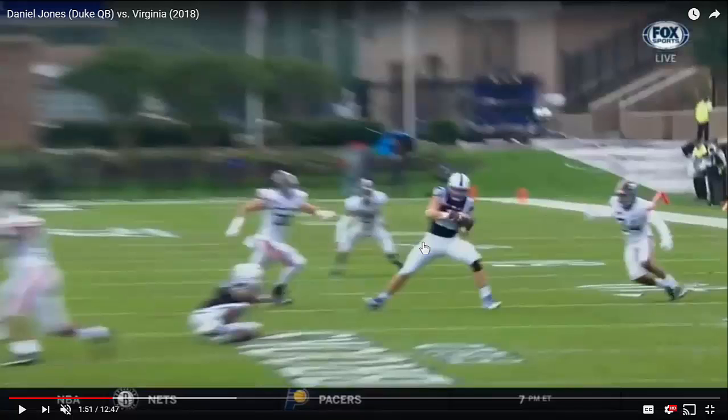In literal terms, you could define this as pinpoint. I wouldn't, because he's not aware of the position that he needs the receiver to be at to protect him from the defender, so he can maximize that catch opportunity. And he needs to throw that back shoulder as opposed to front shoulder.